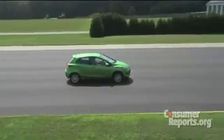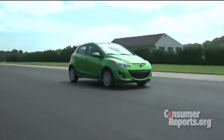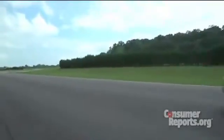The Mazda 2's sole powertrain is a 1.5-liter engine with about 100 horsepower. And that's not a lot of horses. In fact, it's been quite a while since we've driven a car with that little power. But here's the big surprise. The car actually feels pretty energetic. It's pretty quick. Why is that? How does that make sense?